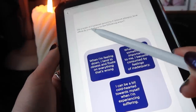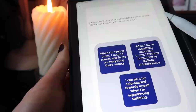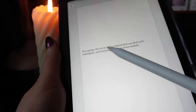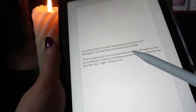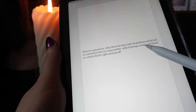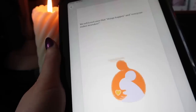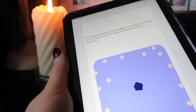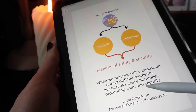On a scale of 1 to 5, how often do you behave in the following ways? I can be a bit cold-hearted towards myself when I'm experiencing suffering. Yeah, I mean, I'm definitely relating to that at the moment. For many, the term self-compassion can feel self-indulgent, self-pitying, and just plain selfish. This is especially true in American society. Why does being understanding and kind to ourselves feel irresponsible when being compassionate to others feels right and good? We're better at putting others' failures into perspective. This kind of thinking causes additional suffering, people. When we practice self-compassion during difficult moments, our bodies release hormones promoting calm and security.